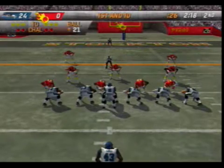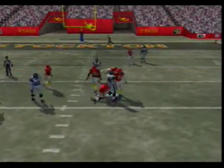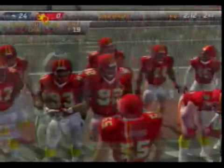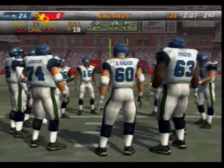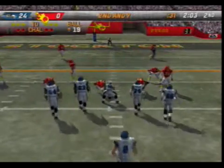The home team lines up in a 4-3. Gives the ball off. Number 93 is there for the tackle at the 19. The defensive tackle surged through the line to bring the runner down. Almost at the 2-minute mark now. Ball on the 19-yard line.